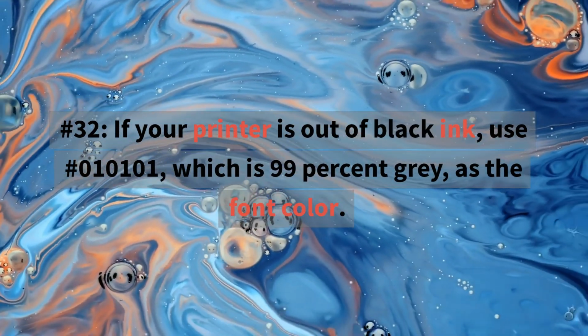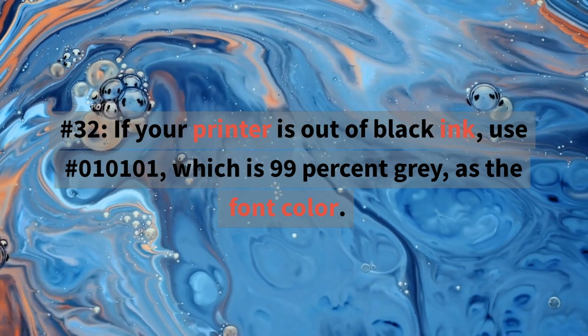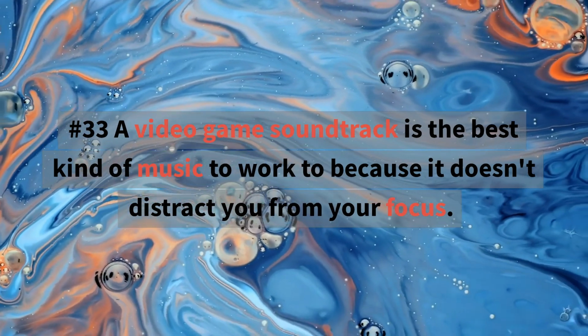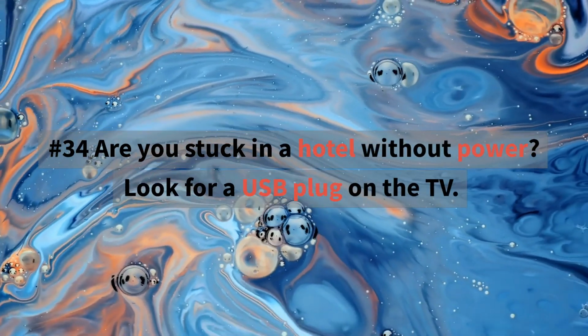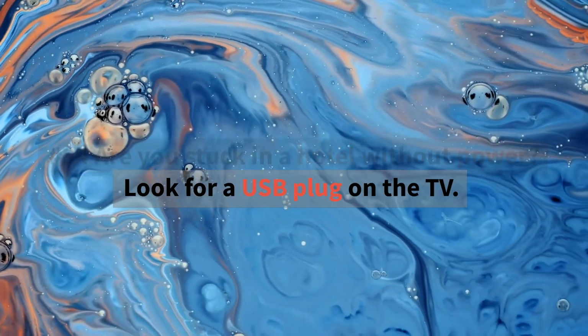Number 32. If your printer is out of black ink, use number 010101, which is 99% gray, as the font color. Number 33. A video game soundtrack is the best kind of music to work to because it doesn't distract you from your focus. Number 34. Are you stuck in a hotel without power? Look for a USB plug on the TV.